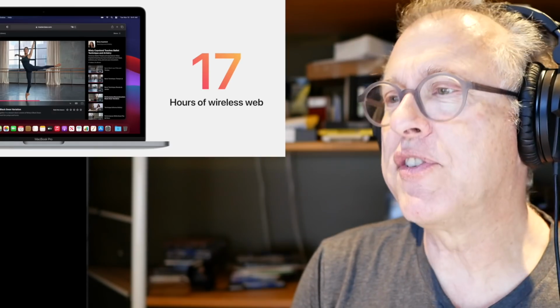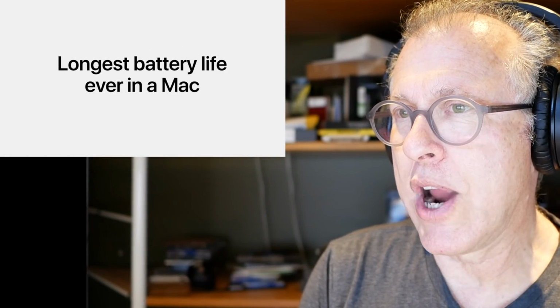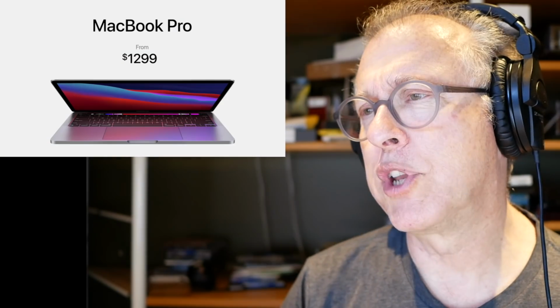Battery life, 17 hours of something or other. 10 more hours than before. This looks very impressive. This is exactly what we had anticipated, and this is what Apple had to do. $1,300 for the MacBook Pro. Mac Mini, MacBook Pro, 13, and the Mac Mini. This is all what we anticipated.